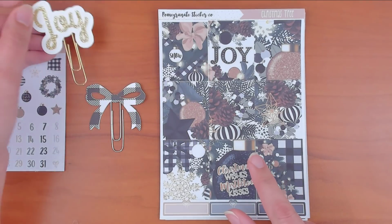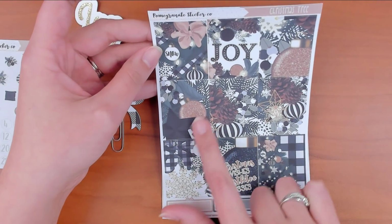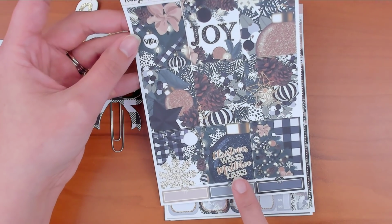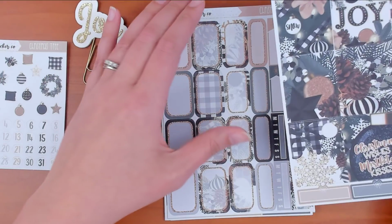So that's a coincidence, isn't it? Oh my. All right, and then now I'm thinking I need to do a rose gold bulb ornament. Oh my gosh. Yes. This one says Christmas wishes, mistletoe kisses. I know I had to be cutesy with that one.